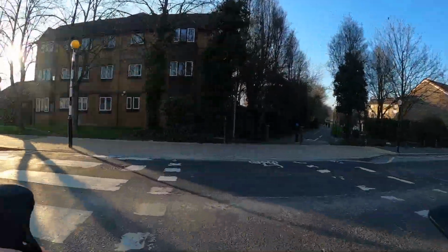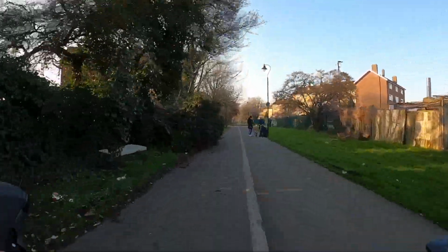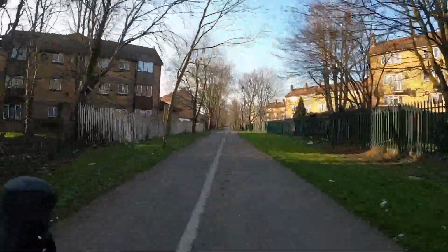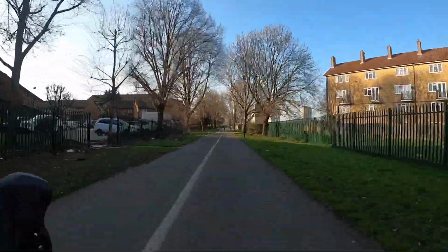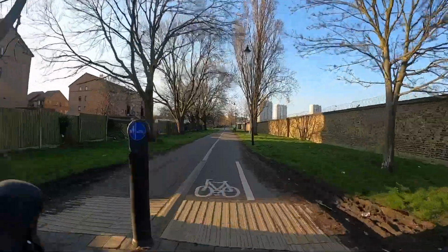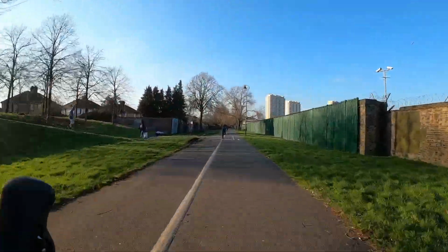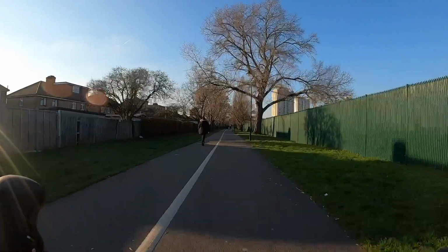There's a cycle crossing here, but don't expect people to actually stop. And this path is half shared with pedestrians. Pedestrians are supposed to be on the left, whereas cycles are supposed to be on the right. But again, don't expect people to actually hold to that. Most of the pedestrians that I saw walking down here are actually walking on the cycle side. And to be honest, it's difficult to fault them, because when you're walking around, you're not actually following any rules, you're just walking down the street. So yeah, you should be on the lookout for people.